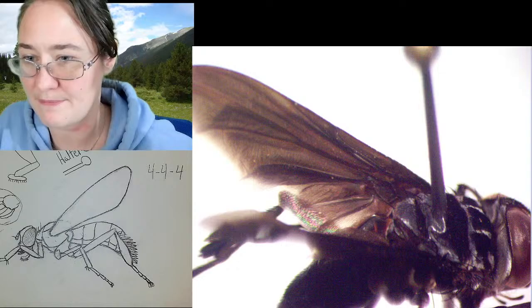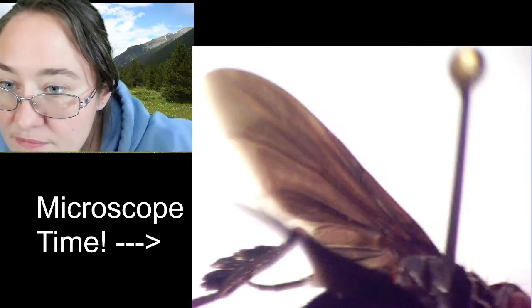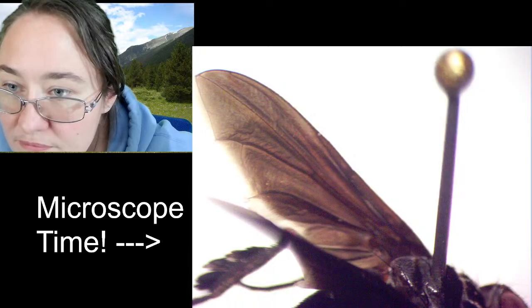Shift it a little bit. Oh. That doesn't work for the microscope. Worked better for me. Cool.